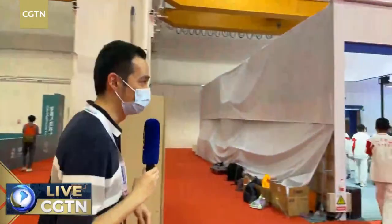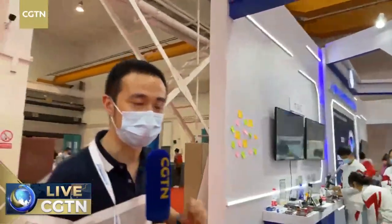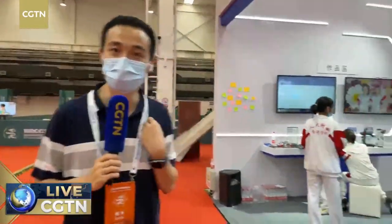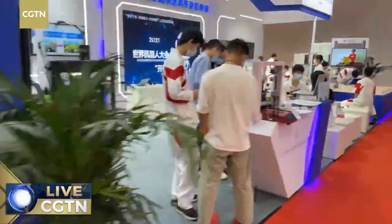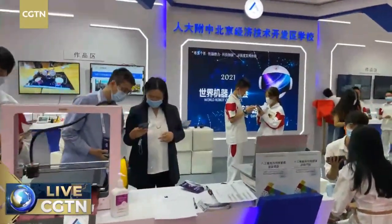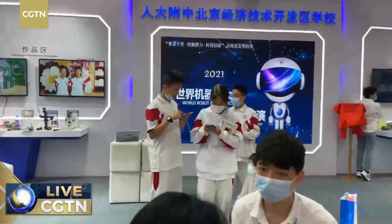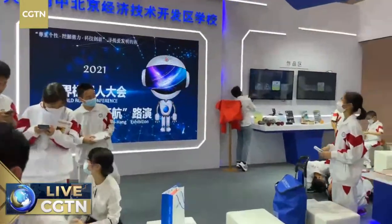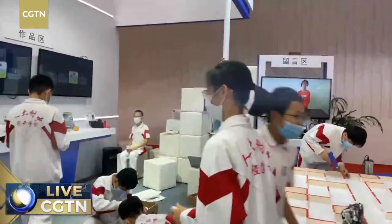And the last place I want to tell you about is that not only those people in the universities or colleges are interested in robots. Even pupils or middle school students are enjoying their fancy robots now. You can see here, this is a middle school from Beijing, and these are schoolboys and schoolgirls in uniforms enjoying their robot experience. So there's a demonstration area. Let's check it out.